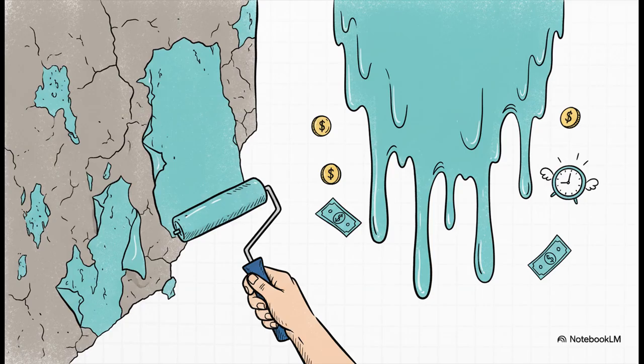You can go out and buy the most advanced, most expensive paint system on the planet, but if you apply it to a wall that is dirty or damp or crumbling, it is guaranteed to fail. All that time, all that money, all that effort, completely wasted.